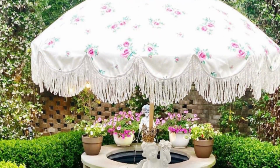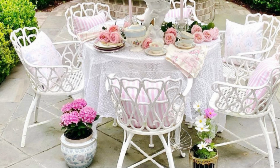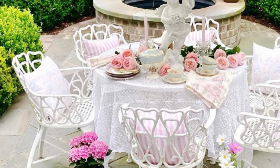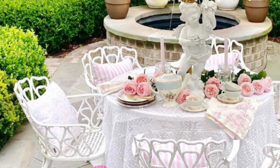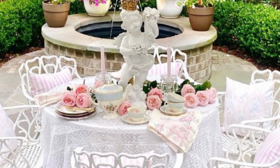The shabby chic garden. Take advantage of this style to have additional space to enjoy the garden. It is incredible how such subtle touches of color can achieve a romantic and feminine space.